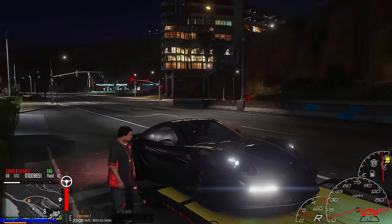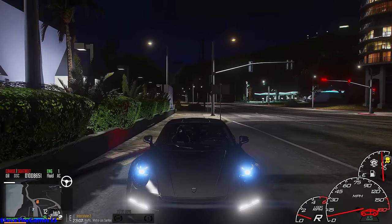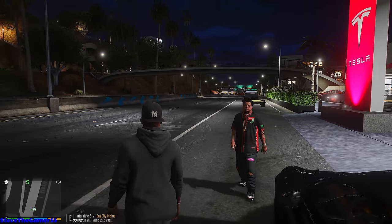Hold up, Jimmy. Hold up. I'm gonna drop you off in a second, man. I'm just parking this outside. About to drop you off in a minute. This Porsche looks so nice.